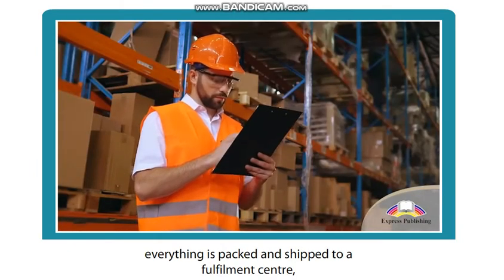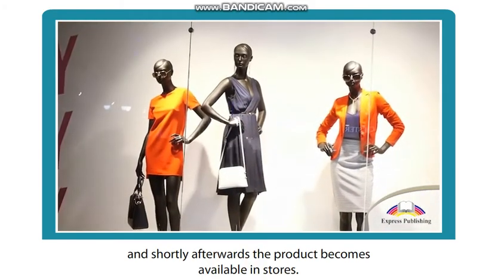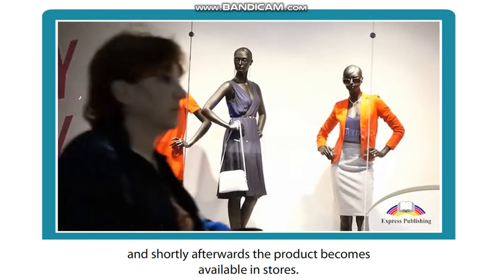Finally, everything is packed and shipped to a fulfillment centre, which is responsible for distribution, and shortly afterwards the product becomes available in stores.